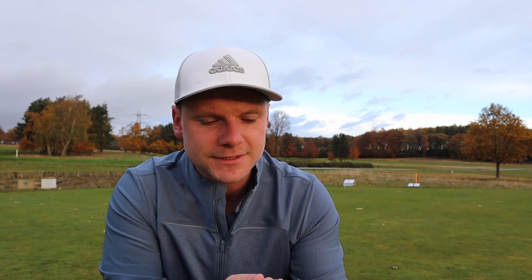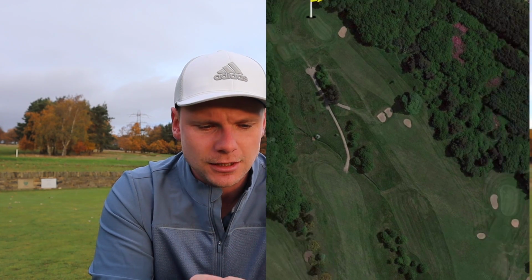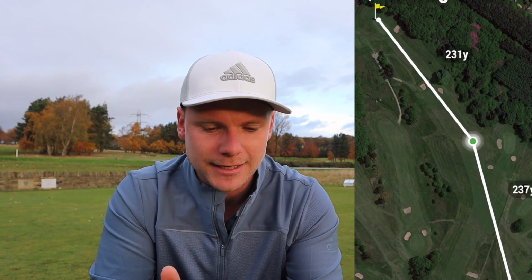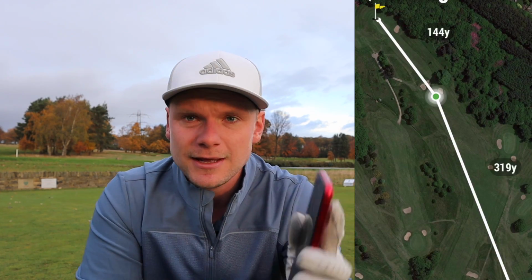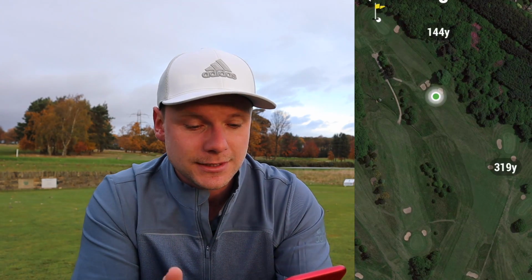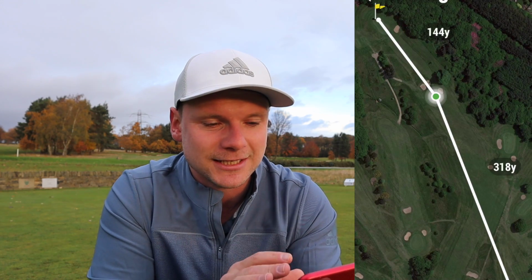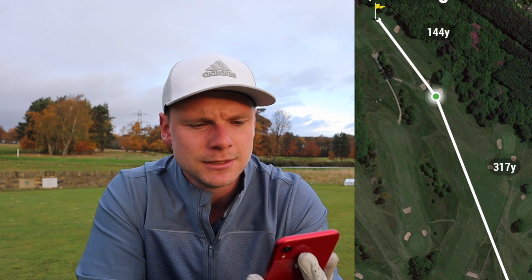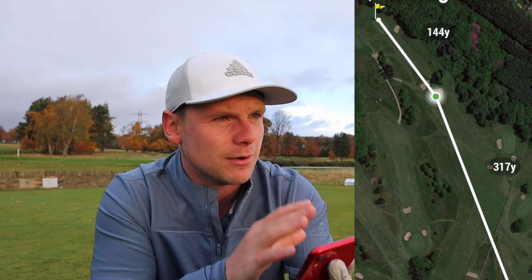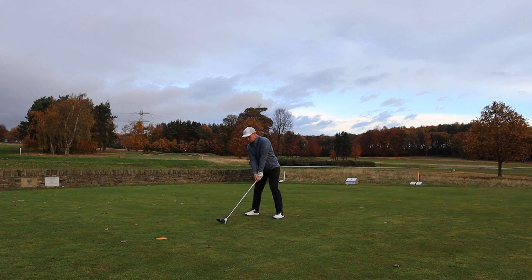Okay, so I'm here on the first tee. I've just opened up the Swing U app. It's telling me 456 yards and everything else is locked, so I assume there are some in-app purchases. But if we look at the screen here, if I tap the bunkers, that tells me I'm 320 yards away from the bunkers, so I can hit driver, and that's going to leave me with 144 yards in. Interestingly, it's not updated. They don't have the new bunkers on here, but this hasn't cost me anything at all so far. Let's go and play.